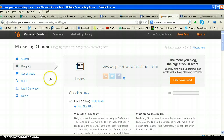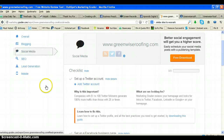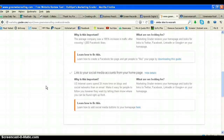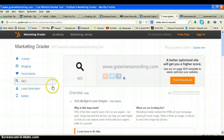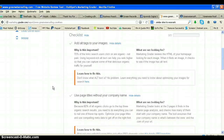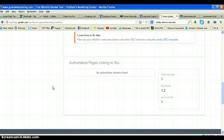Your social media, as I already showed you: you are not connected with Twitter, you're not connected with Facebook. There's nothing on social media which is connecting with you. On SEO, which is the search engine optimization, we can see that there is only one page indexed by the search engine. So this is the exact reason why you are not getting any traffic whatsoever.